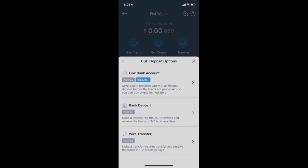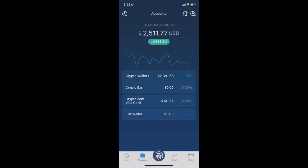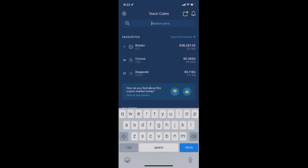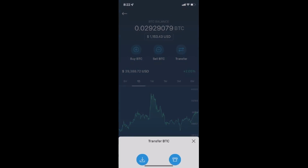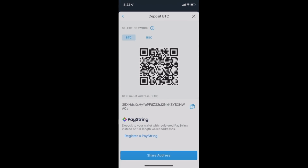And if you need another option to get just crypto into this account, you can always use Cash App, which will work all of the time to purchase Bitcoin, and then send your Bitcoin to your Crypto.com address. To get that address, you can click the accounts button, click the tracking, and up here, look for the ticker BTC. Click into the Bitcoin and then go to your Bitcoin wallet. And then from there, you can click the transfer button and the deposit button. And then from here, you can take this paste string and paste this into your Cash App to send it out to here.